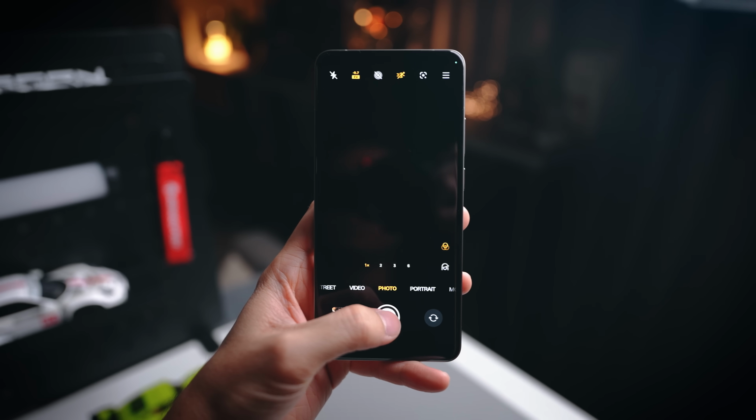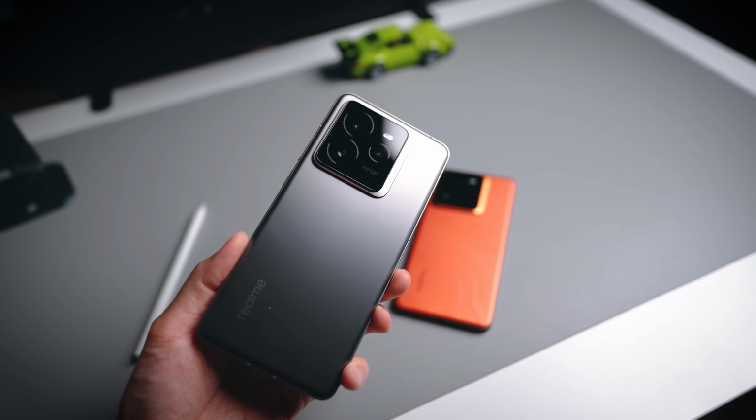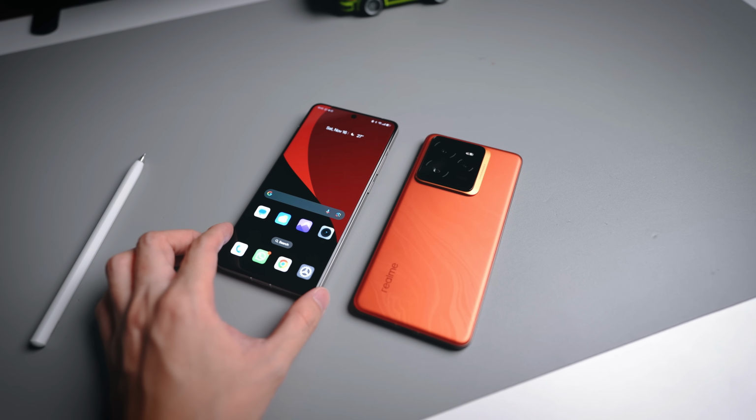It doesn't matter if it's my social media. Even launching the camera and taking a ton of photos on here is just so quick. So if you are a normal user, the Snapdragon 8 Elite will still benefit you in some way, and you do not need to change your phone that quickly.